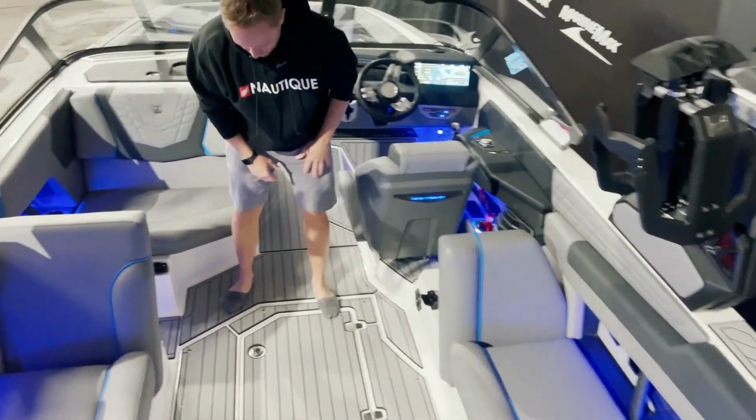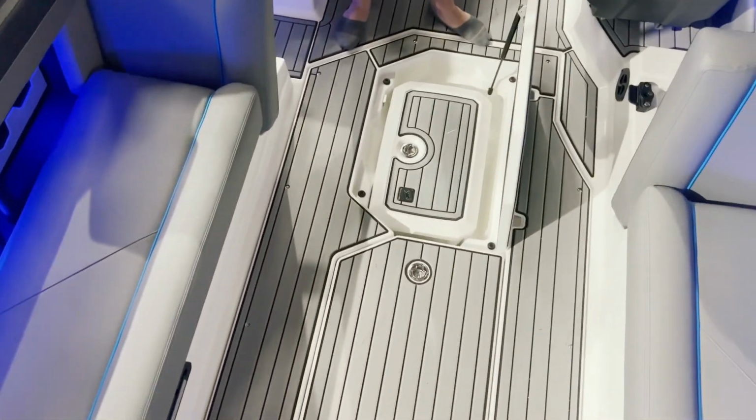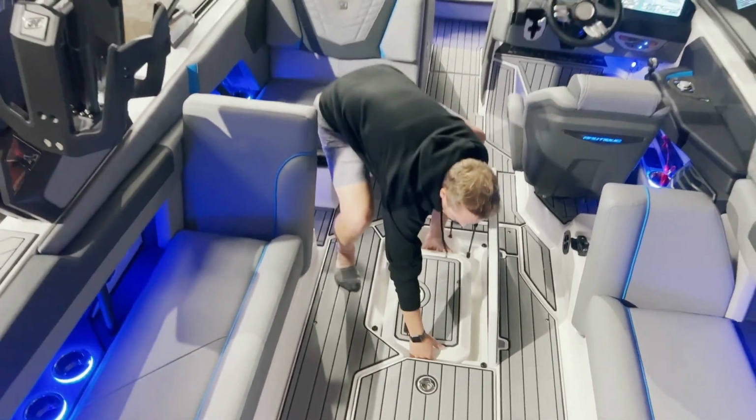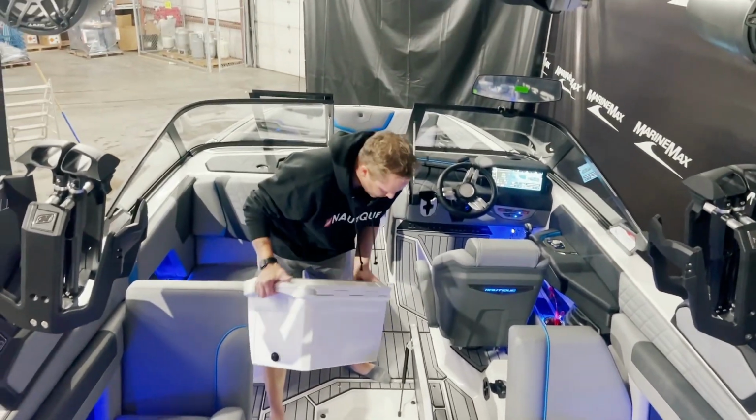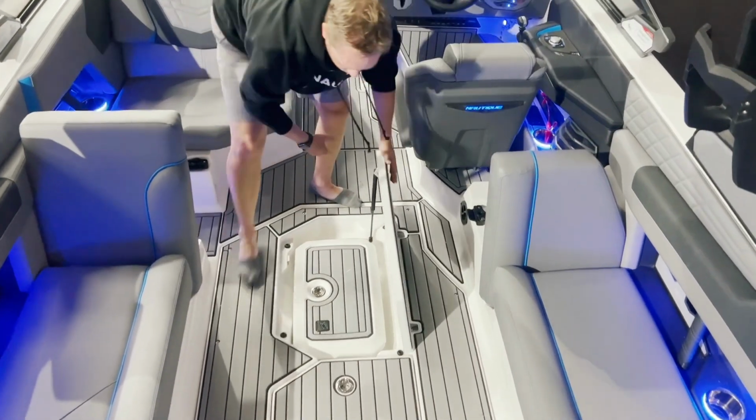Something I want to point out on the floor, one of my favorite things in the G, is the cooler in the floor. Now this is a removable cooler if you'd like. This pops out. You can just use that in there, throw some ice, throw your drinks in there. They'll stay cold all day long.